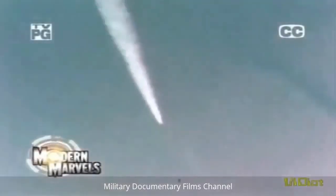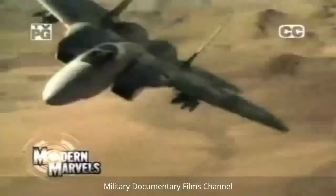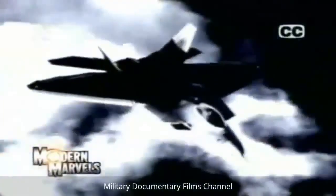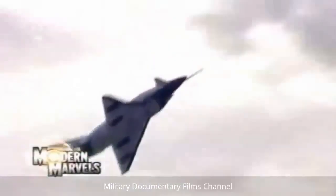Extreme speed. From the X-1 that broke the sound barrier to the scramjet aiming for Mach 10. Planes on the cutting edge. From the past, the present, and the future. Now, extreme aircraft on Modern Marvels.